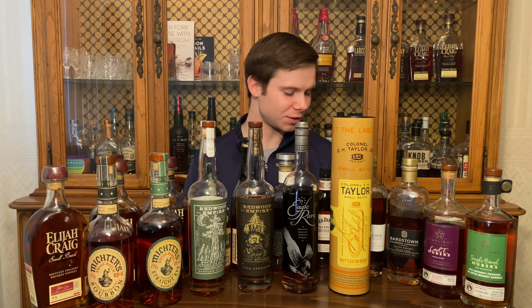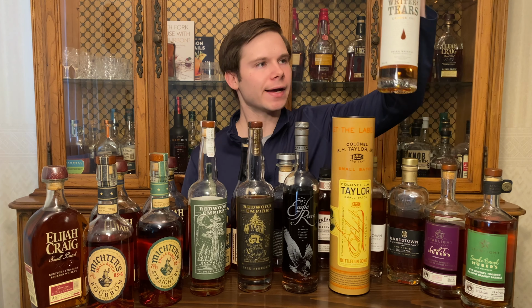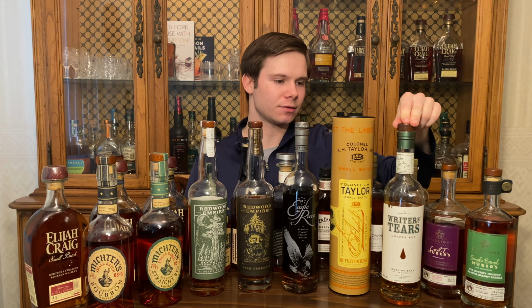All right, now we've just got a couple of miscellaneous odds and ends to finish up. First, we've got not actually a bourbon, but Writer's Tears Irish Whiskey. I have yet to review this, but will be reviewing it. Need to keep expanding my palate with international stuff, and after having Redbreast 12, I'm a little bit more interested in Irish whiskey, so really looking forward to reviewing that for you guys.